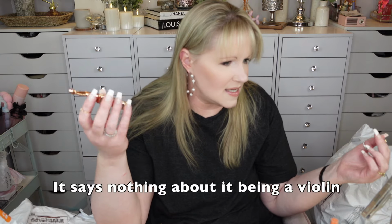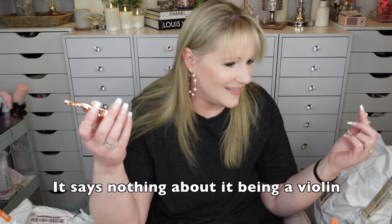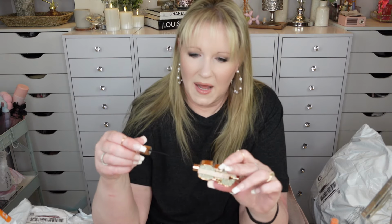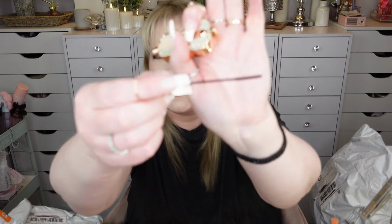$4.49. It just says it's a volumizing waterproof mascara. Here's what it says: volumizing waterproof mascara, smudge proof, long lasting, washable, achieve bold, beautiful lashes. And actually it says it's $3.14 right now, but I paid $4.49. I'll have to do a price adjustment on that. But how fun. Oh, that's a tiny little wand. Oh, that's just super little.